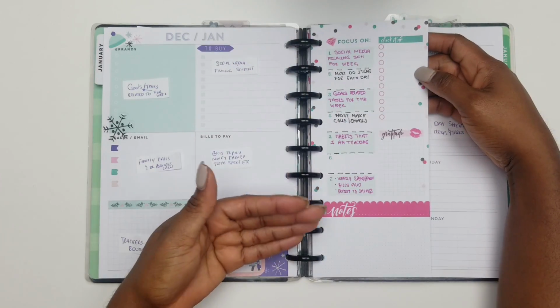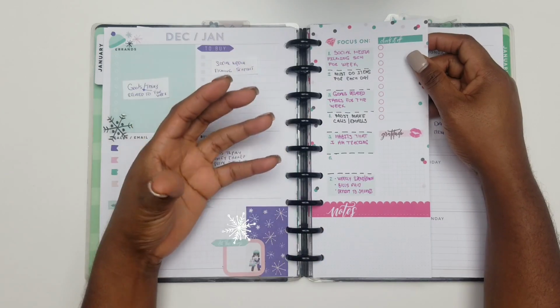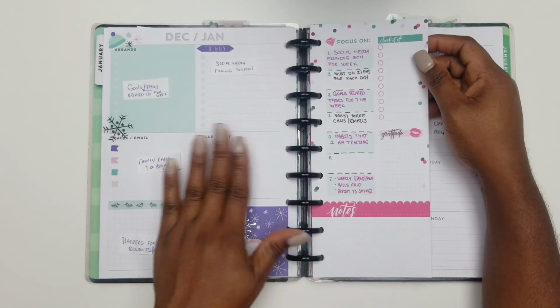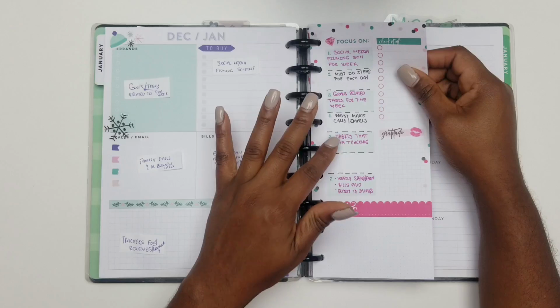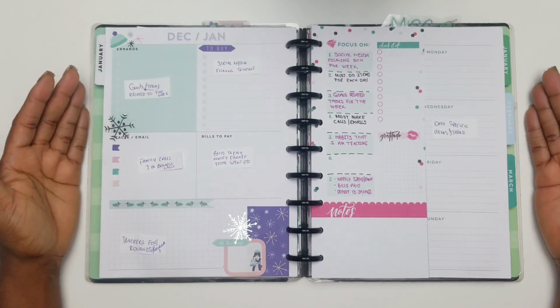because this is a new planner, and so I want to make sure that the way that I think that I can use it is going to be working for me. I can always switch things around, change them up, take something off, put something else on, but I want to make sure that I have this down pat about the things that I need on this page.